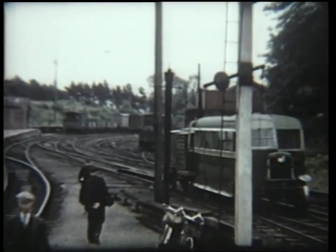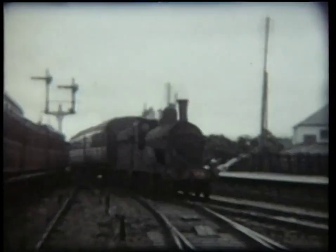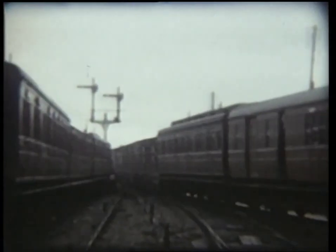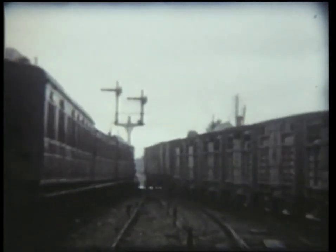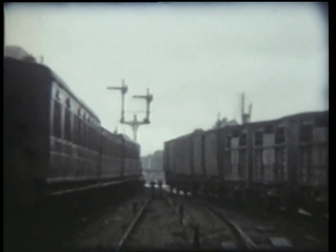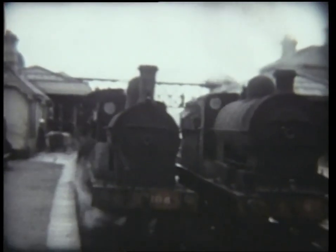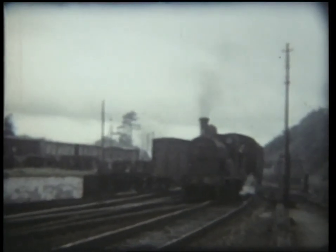From Enniskillen, Great Northern lines radiated west to the Atlantic coast at Bundoran, north to Omagh, Strabane and Derry, and east to Clones, a major junction with lines to Belfast and Dundalk, and the one we saw earlier to Cavan. A train headed by PP Class 440 number 106 arrives at Clones from the Enniskillen direction. The Looker was later seen in the station with an SG3 class 060 alongside. Another elderly 440 arrives at Clones.